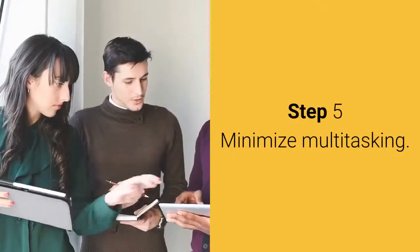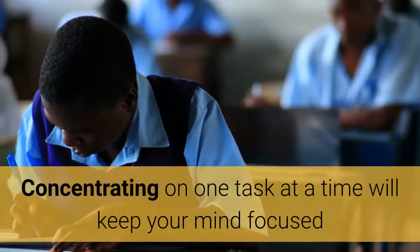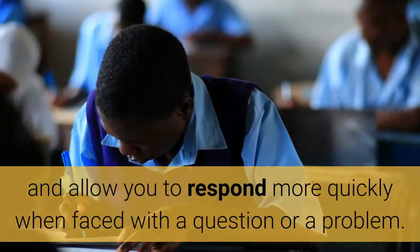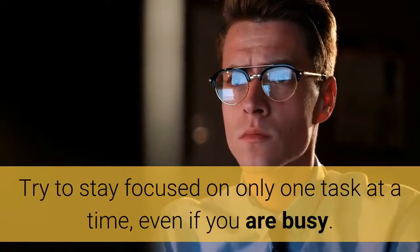Step 5. Minimize multitasking. Concentrating on one task at a time will keep your mind focused and allow you to respond more quickly when faced with a question or a problem. Try to stay focused on only one task at a time, even if you are busy.